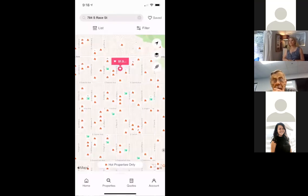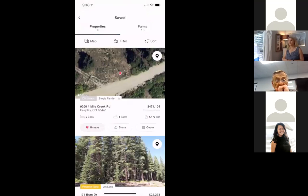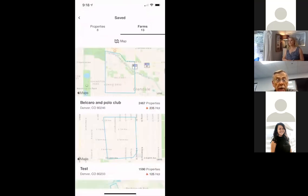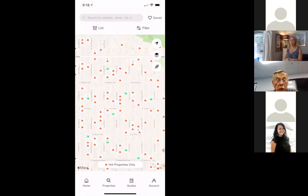So we'll just save and track that for fun. So anytime you save a property, it will come up as a little heart on your screen, and it's going to be saved in this upper right hand in your save. So you've got properties as well as your farms. So I'm tracking all of these farms and properties.